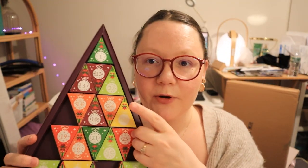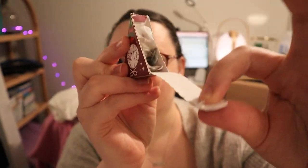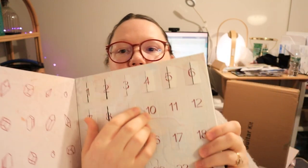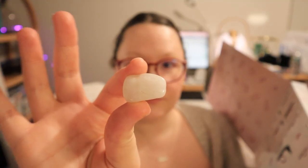Now the tea. The lighting is really bad today. Day 10 is right in the middle. I'm a mess today. Cranberry, hibiscus, and rose hip. The last calendar is the Free People Crystal calendar. Wow, that's a big one. This one is called Lemon Quartz. Pretty. I like this one too because it's bigger than the other ones. I think today I'm going to try winter warmer tea from the other day and see how this one is.